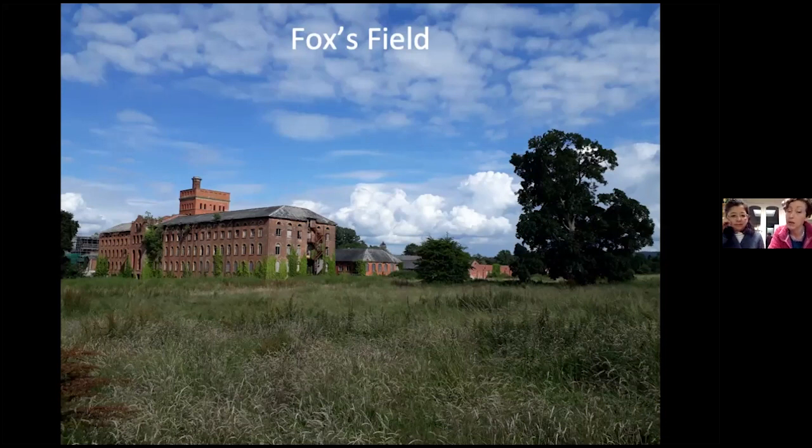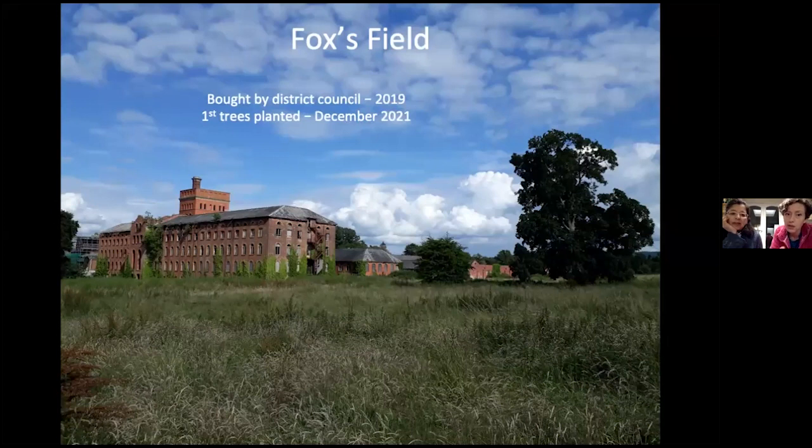So we started getting noticed, putting articles in the paper. And the Wellington Mills, who was it that stopped this being built on? Anita was the chair of it at the time. Weren't you? It was, yeah. Yes. And this land came up for development, and it was a really popular dog walking spot. And the public basically kicked off and said, no, we're not having that. And the county district council basically bought it in 2019. And then they bought it and went, what do we do?